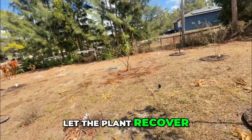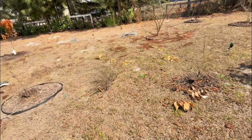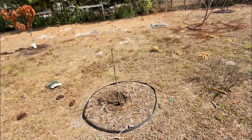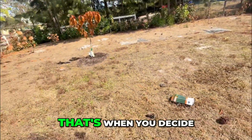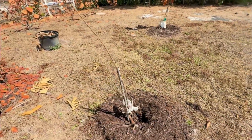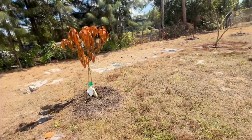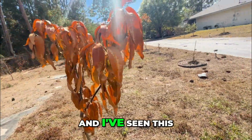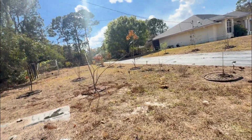Let the plant recover on its own. Let the environment shift. Let the rain come back. And then, once you start seeing real signs of life, that's when you decide what to do. Now, this papaya, it didn't make it, but the base is still there. And I've seen this happen before. It can push back up again.